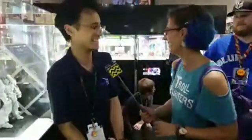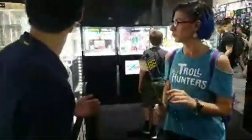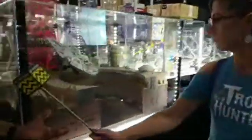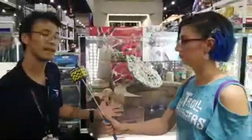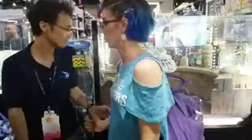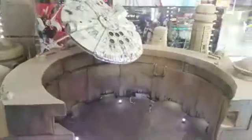Yes, indeed. And it looks like we got a Millennium Falcon behind you. This is part of also the Star Wars display. It's a 172 perfect grade Millennium Falcon. It also has LED features. Scoot over by you so we can show that off. This particular Millennium Falcon is unique in that it recreates the 5-foot studio model that was originally used by Lucasfilm to create the original Millennium Falcon.